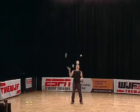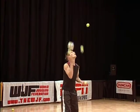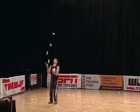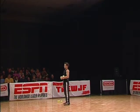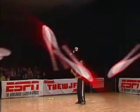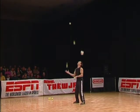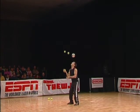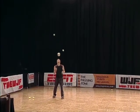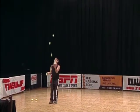And this is interesting. Toby's the only competitor doing this. Yeah, adding a bouncing ball to the juggling pattern. Now he started while juggling it, and then went into a bounce, and then back into juggling. Now let's watch this again in slow motion. Notice the ball that he's bouncing on his head is larger than the balls that he is juggling. Yeah, it is easier to bounce a larger ball than a smaller ball. And then back into the juggle with the bouncing ball.